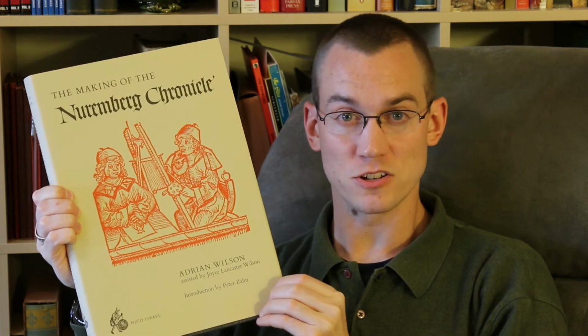If you want more information on the Nuremberg Chronicle, and if you can get a hold of this, it's a book called The Making of the Nuremberg Chronicle by Adrian Wilson. It gives you a breakdown of the history behind the Nuremberg Chronicle, as well as a lot of information about the design of the book. It goes through in depth all of the exemplar copies. Several of the pages show you the interplay between how the text and the pictures were all put together to form what would ultimately be printed as the Chronicle.